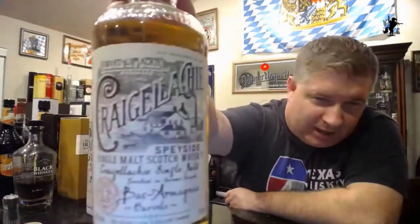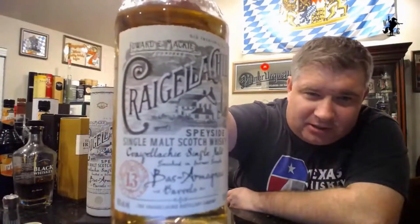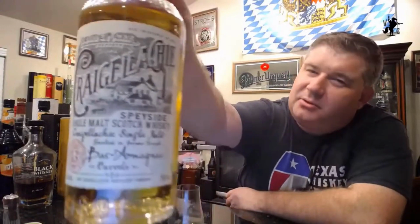Matt, tell me more. Look at this new addition to the core lineup. The Craigellachie 13-year finished in Armagnac casks, which is beautiful because really there are no scotches finished in Armagnac casks on the market. They don't exist except for one insane 46-year-old Glenfiddich they made 300 bottles of. It's like $50,000. So there aren't any. Besides that, which we don't care about.